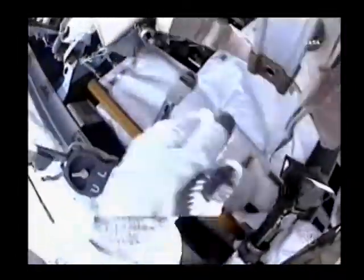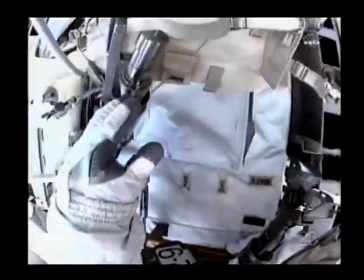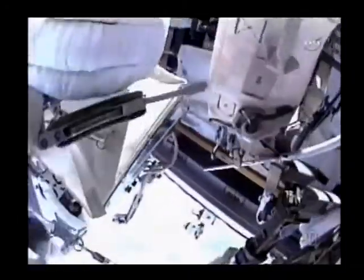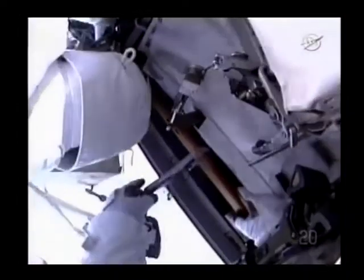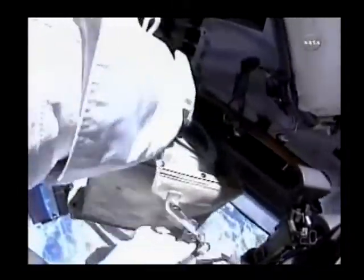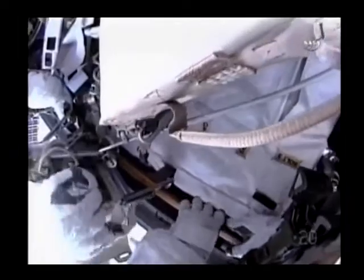That up there. Now, where's that? I want to try to turn the bag so the doors are facing out. So. There we go. Okay.